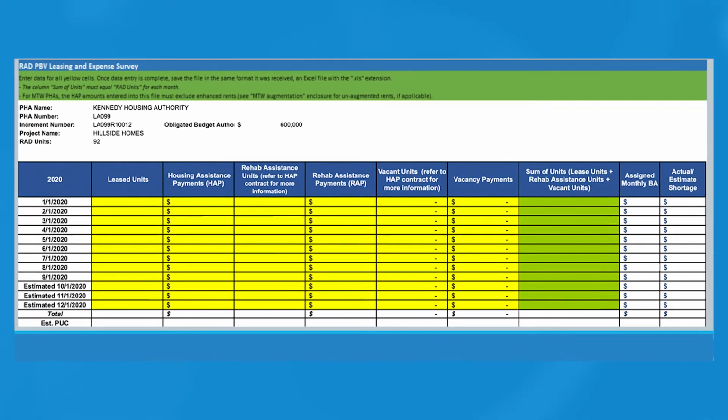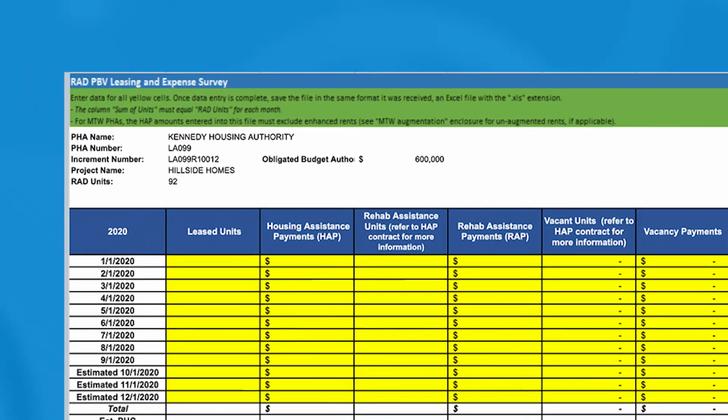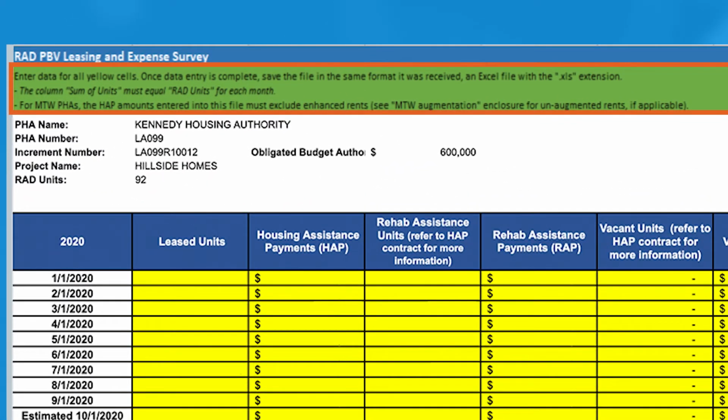This Excel-based survey is sent as an attachment to an email from the Financial Management Center, FMC. The survey includes instructions at the top of the Excel file, which is shaded green. Next, you will see summary information for the property that is populated by HUD, including the PHA name, PHA number, increment number, obligated budget authority, project name, RAD units.